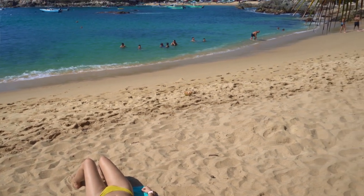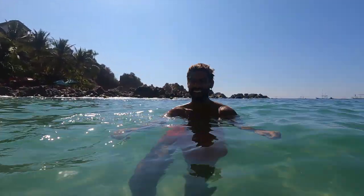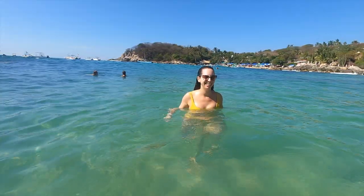which actually is my favorite beach out of all the beaches in Puerto Escondido. Playa Mantanillo was so beautiful. It's one of the best ones to swim. You can snorkel there as well, even though we didn't venture much inside, also because of the waves. But if you stay close to the sand, you can definitely swim really nicely.